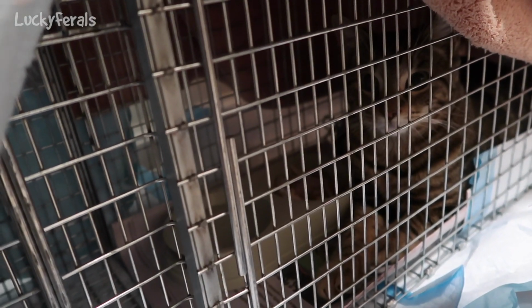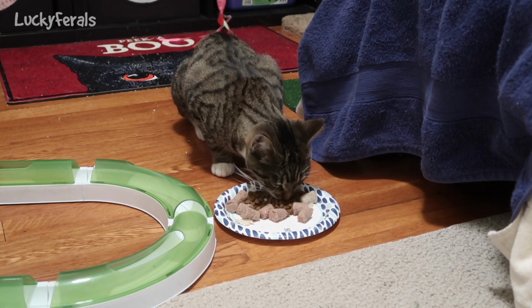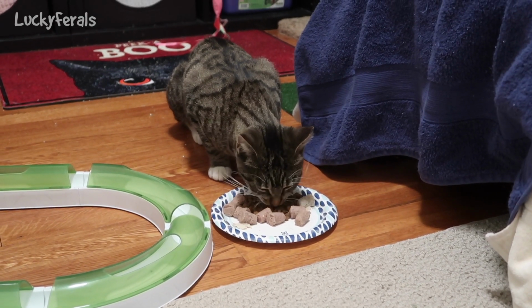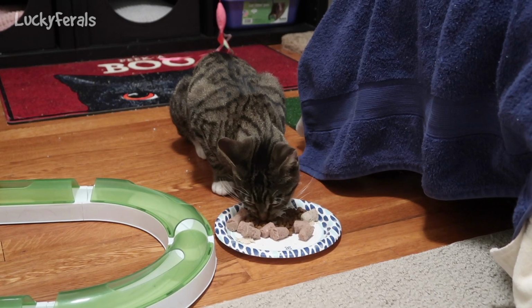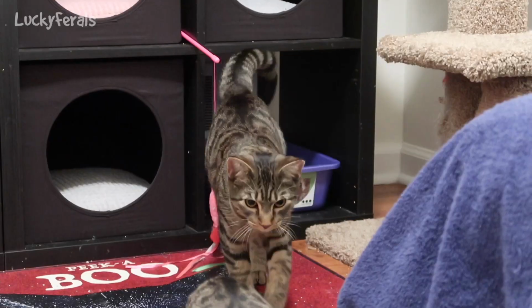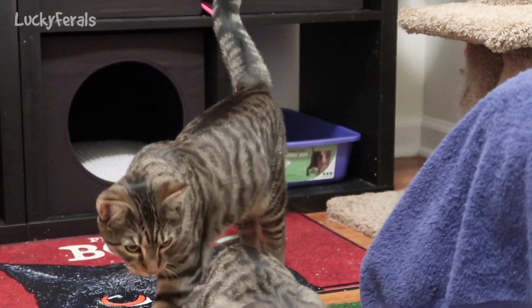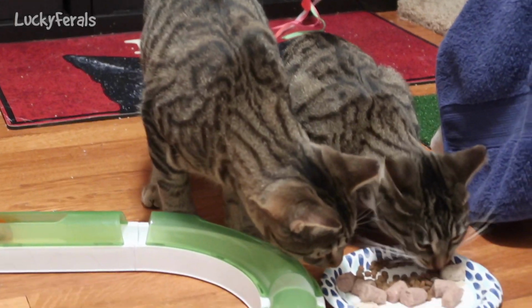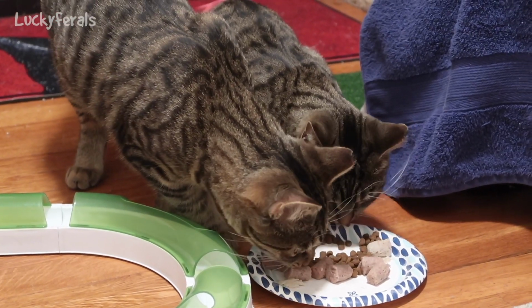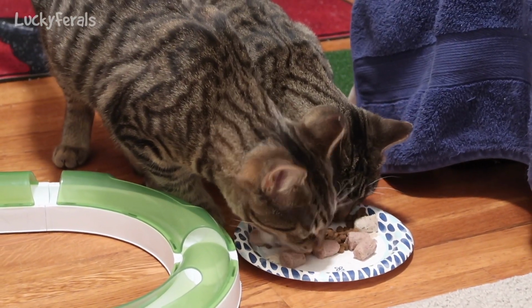Eat your food, okay? So it ends up that Nancy does not like these chicken bites. So I just gave her some crunchies. And look, she's eating out in the open. Meanwhile, someone was taking a bath in the litter box. Richard! Maybe he's gonna eat the pieces she doesn't like.